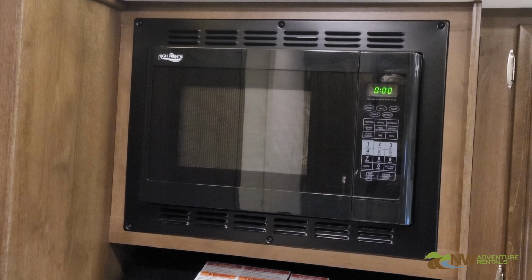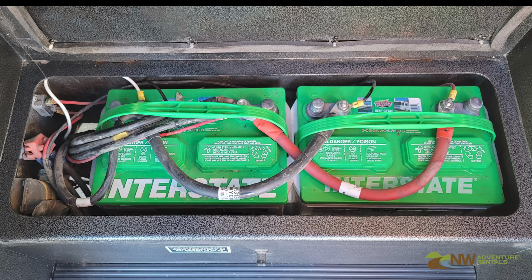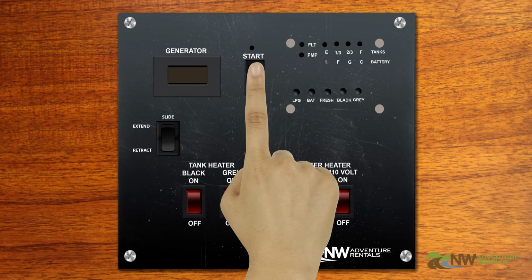Generators are not meant to run 24/7. Rather, you should run them as needed to power the 110-volt appliance you wish to use or to charge the batteries. Then turn it off to minimize cost.